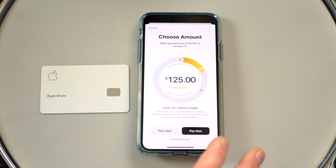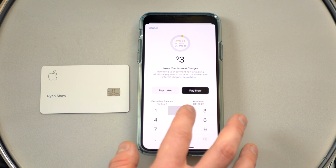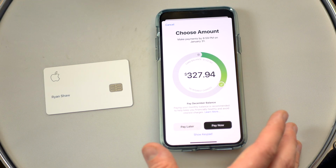But if I want to do a more precise amount, I just click Show Keypad, and I could do like $32.71. It's really, really fast and easy, and you just click Pay Now and you're good. And then there's one more option in here.